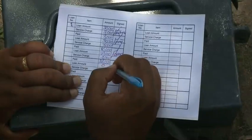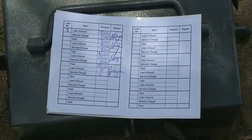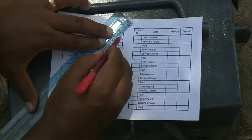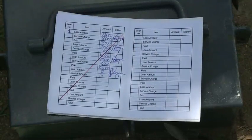Once the loan is fully paid, the record keeper signs the record and draws a red line through the whole page, indicating that the loan has been completely repaid. The balance due of 0, the record keeper's signature, and the red line across the page provide a strong visual record that the loan has been fully serviced and is no longer active.